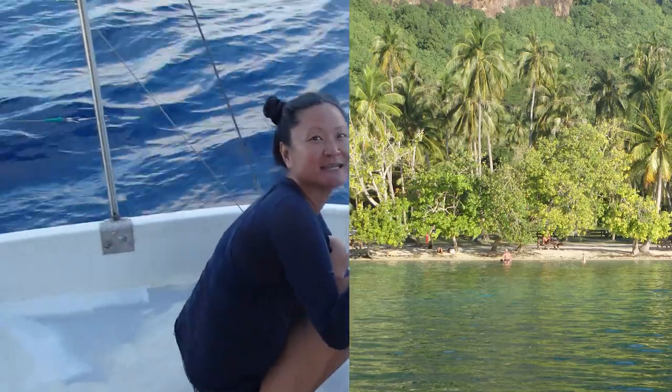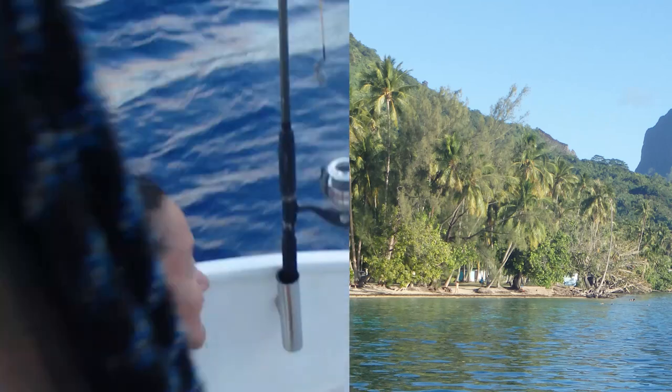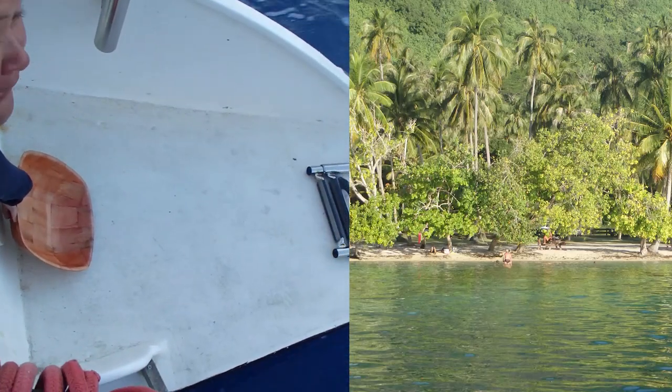Look at how luxurious tack is. We have a dishwasher. Automatic dishwasher. You can see the water. Wait, which way into the waves? A tumbling.